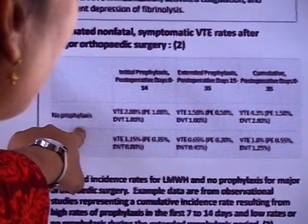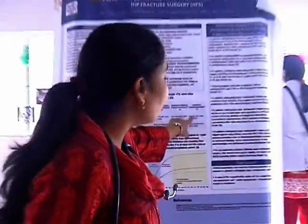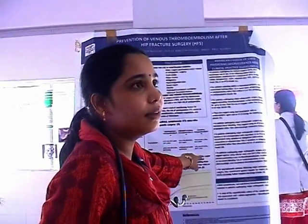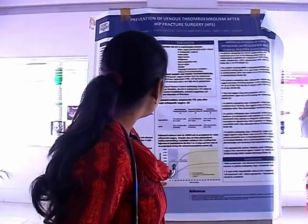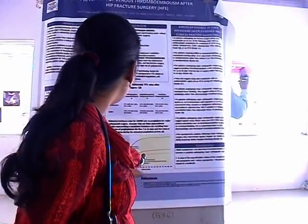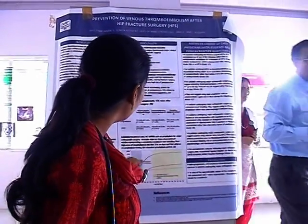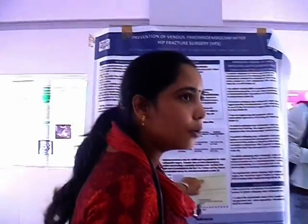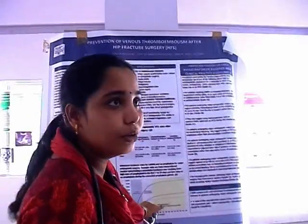Those with no prophylaxis compared to 1.8 in low molecular weight heparin. This is almost more than a 50% reduction in the incidence rate. And this is a graph showing the incidence of thrombosis in the post-operative period. You can see that in those with no prophylaxis, the incidence was higher in the post-operative period and later on also. And those with low molecular weight heparin, the incidence is substantially lower.